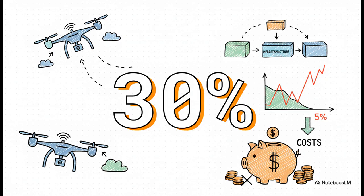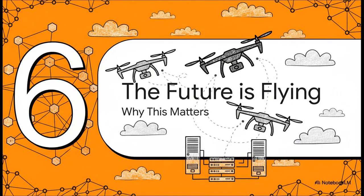Now, this is a fascinating find, and it actually applies even if you don't use drones. The research showed that if you're willing to accept a tiny, tiny 5% drop in the amount of data you process during those absolute peak moments, you could save 30% on infrastructure costs. It's because you don't have to build out your system for that one crazy spike that might only last a few minutes.